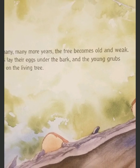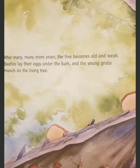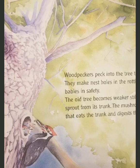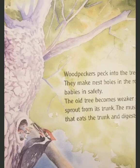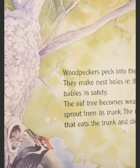After many, many more years, the tree becomes old and weak. Beetles lay their eggs under the bark, and the young grubs munch on the living tree. Woodpeckers peck into the tree to find and eat the grubs. They make nest holes in the rotting trunk to raise their babies in safety.